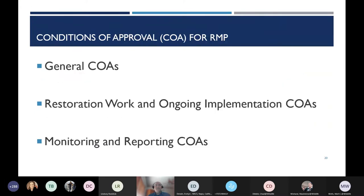Next slide, please. So then conditions of approval. These are kind of the heart of really any permit, and they're also where each of the permits are going to differ the most. That said, we are trying to develop as much as possible some standard conditions of approval that would be the same from permit to permit. First, there are the general conditions of approval. These are the types of things you often see in permits from the department, things like legal compliance: the permittee agrees to abide by all applicable federal, state, and local laws and regulations.